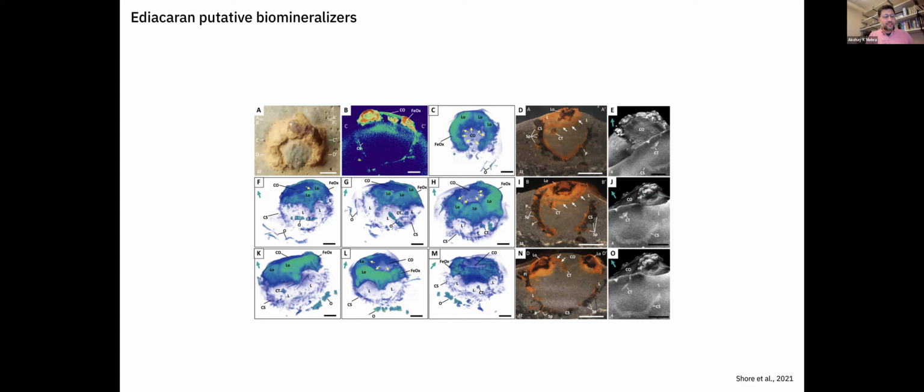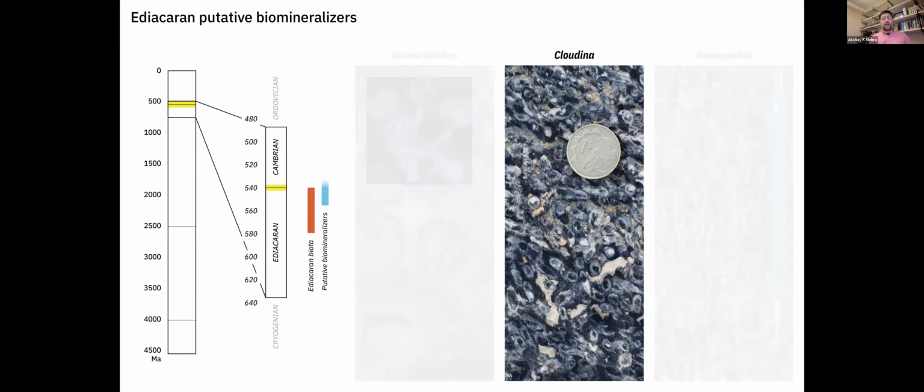And there's some interesting work to be done there. But I haven't reconstructed Namaqualathus. I have some ideas about that. If anyone's interested, I'm happy to talk in more detail. But what I'm actually going to do is focus on Cloudina and Namapoikia, as Alex mentioned at the very beginning. And we're going to begin with Cloudina.